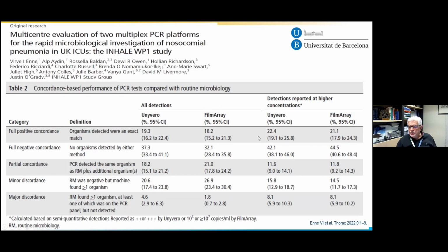This is the INHALE study published in Thorax 2022, and in that study, they compare the performance of the different platforms that include several resistant microorganisms, that is Unyvero and FilmArray. And you have the full positive concordance, the full negative concordance, the partial concordance, the minor discordance, and the major discordance. For example, for the detection reported at higher concentrations: full positive 20%, full negative 40%, partial concordance 11%, minor discordance in 15% of the cases, and the major discordance between the two platforms only in 8% of cases. So now these platforms are available, especially the BioFire FilmArray Pneumonia Plus panel.